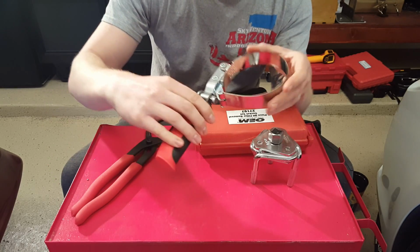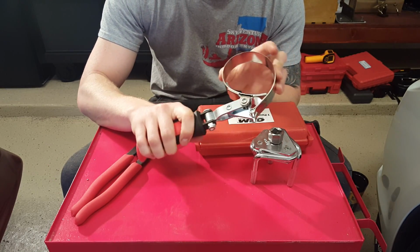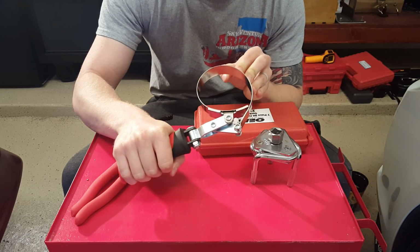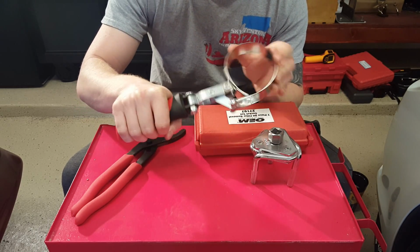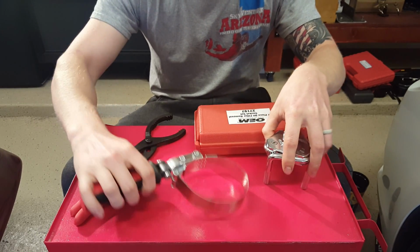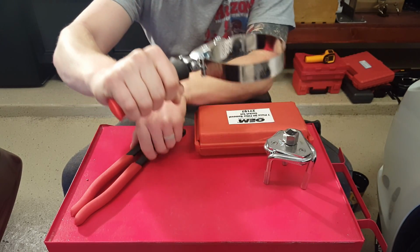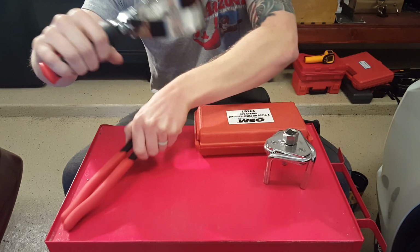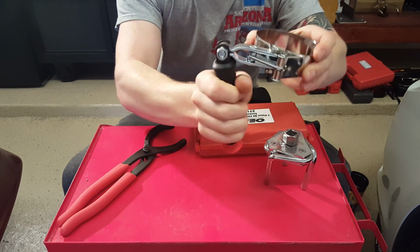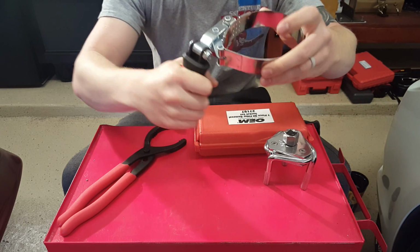Then next up, you have your more common, basically like an oil filter wrench, and it tightens down on the oil filter and you're able to loosen it that way. And then you have this one. Sometimes you can't get in there with this big handle or like this. The nice thing about this one is it does rotate, so you're able to do that, but you might not be able to get as much leverage.